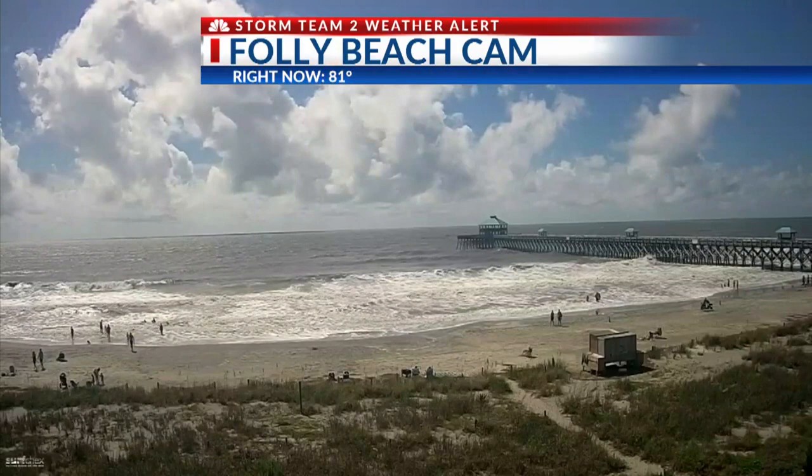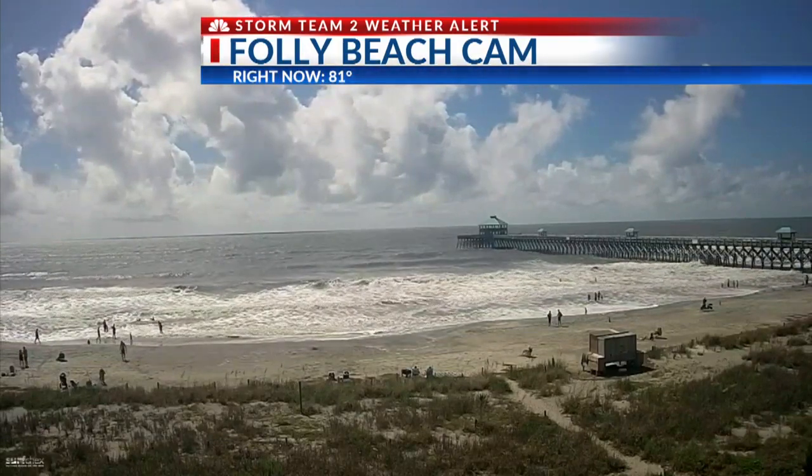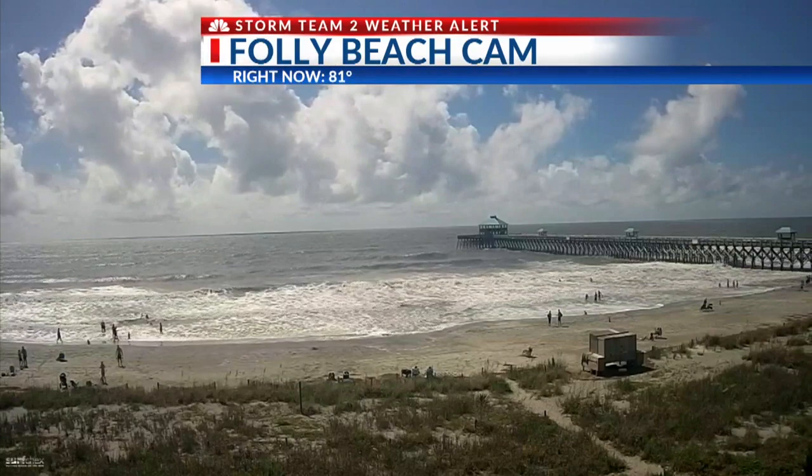Do they connect? We don't know that just yet. It's all about the timing and the angle of approach. But we have some problems out on our beaches.